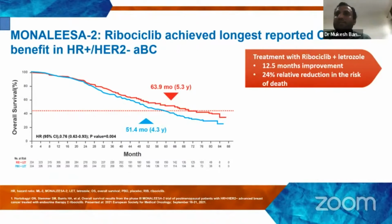So ribociclib achieved the longest reported overall survival benefit. It resulted in about 12.5 months, which translates to nearly a year of overall survival benefit. There was a 24% relative reduction in the risk of death. So overall survival was 63.9 months versus 51.4 months. Next slide.